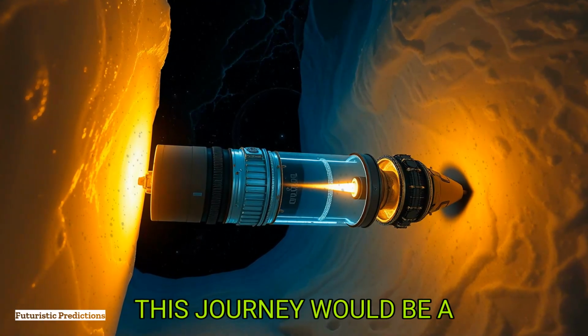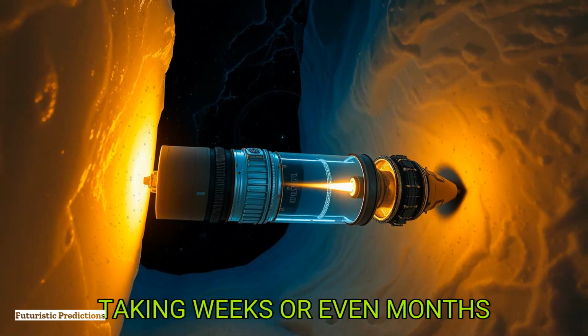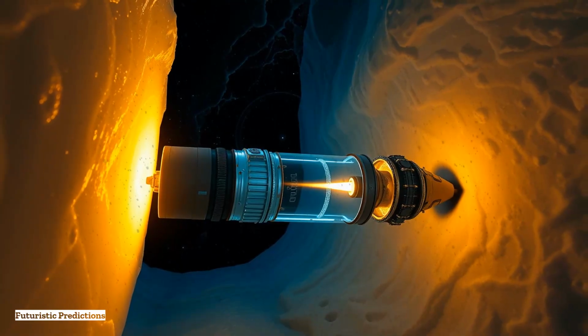This journey would be a slow, solitary descent into darkness, taking weeks or even months to traverse the 10 to 15 miles of ice.